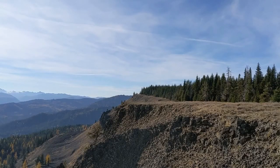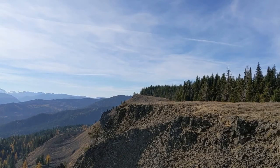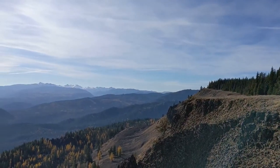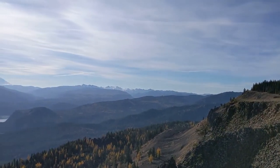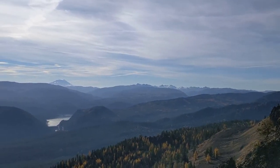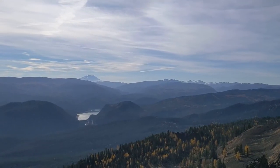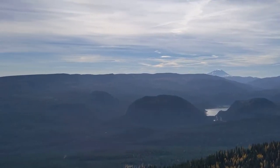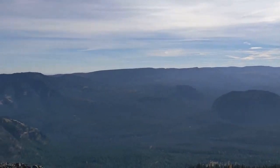So we are up on Bethel Ridge. We just came along a road right along that tree line along the edge there. And I'll show you our campsite here in a minute, but this is our view tonight. It's amazing. Mount Adams in the distance, Rimrock Lake right there.